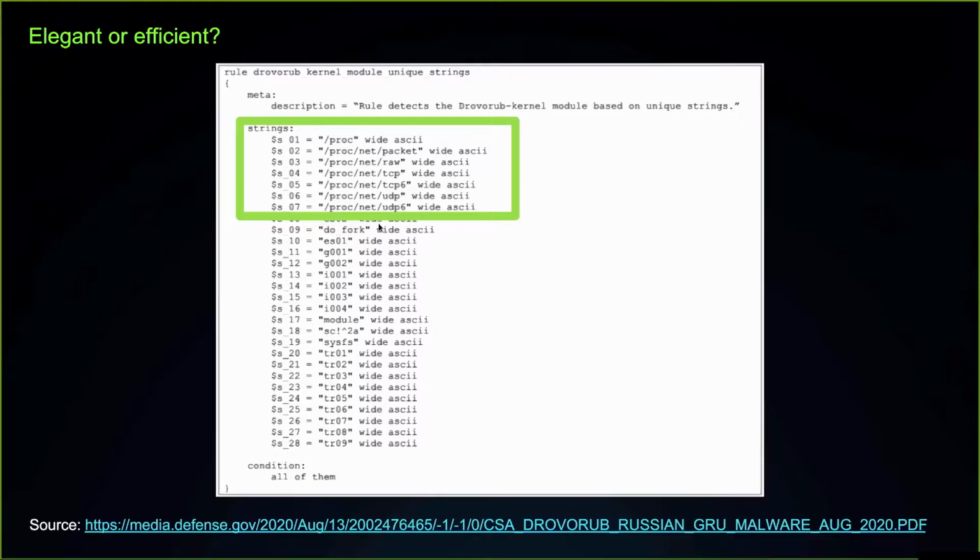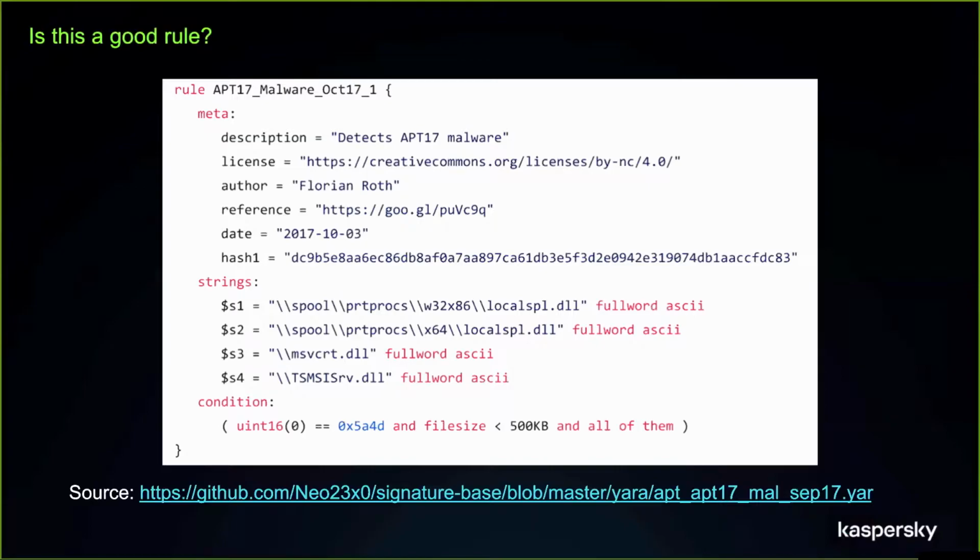This is a Linux malware, yeah. So this kind of string can exist in a lot of packets. A lot of Linux binaries can use the procnet raw or procnet TCP strings. Secondly, it's using all of them. So if there's a sample that is missing, for example, TR09, this sample will not be matched by this Yara. So unfortunately, it's not a good Yara.